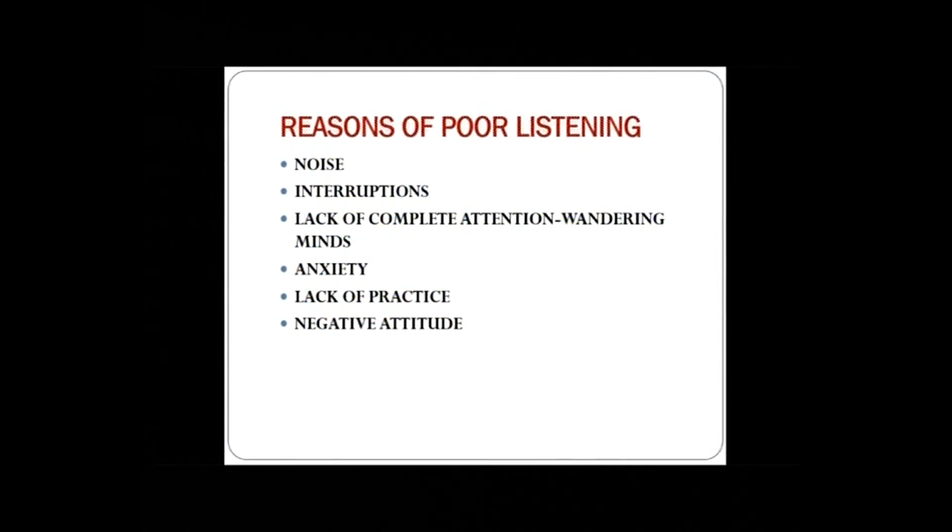And lack of complete attention, wandering minds. Now this is an issue with all the students. You are physically somewhere else and you are mentally somewhere else. This is a very important factor. You have to ensure that you are physically as well as mentally present in the classroom.